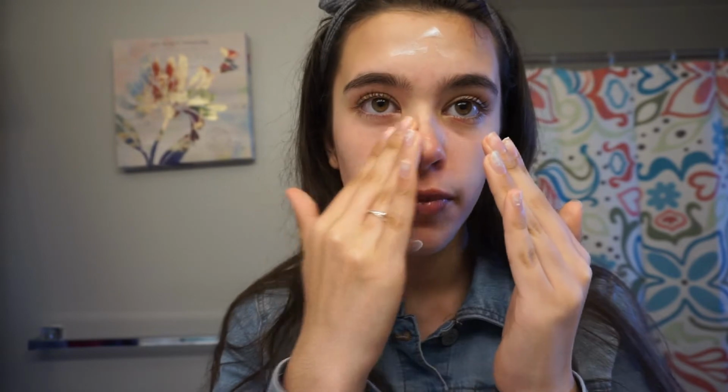So now it's time for the moisturizer. I'm kind of scared to use this product because I don't really know what to expect, but I'm only putting a little bit to start because last time I put too much and I would rather put too little than too much. Now, I should probably put more. It smells super good. I'm not gonna lie, some moisturizers smell disgusting and there's nothing you can do with it, but it smells pretty good.